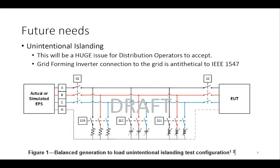So to me, that's a big challenge: how do we get the buy-in from the utilities to allow grid-forming inverters?